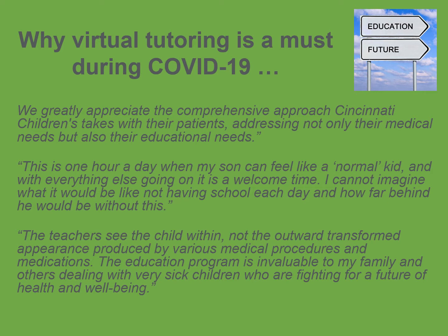I cannot imagine what it would be like not having school each day and how far behind he would be without this. The teachers see the child within, not the outward transformed appearance produced by various medical procedures and medications. The education program is invaluable to my family and others dealing with very sick children who are fighting for a future of health and well-being.